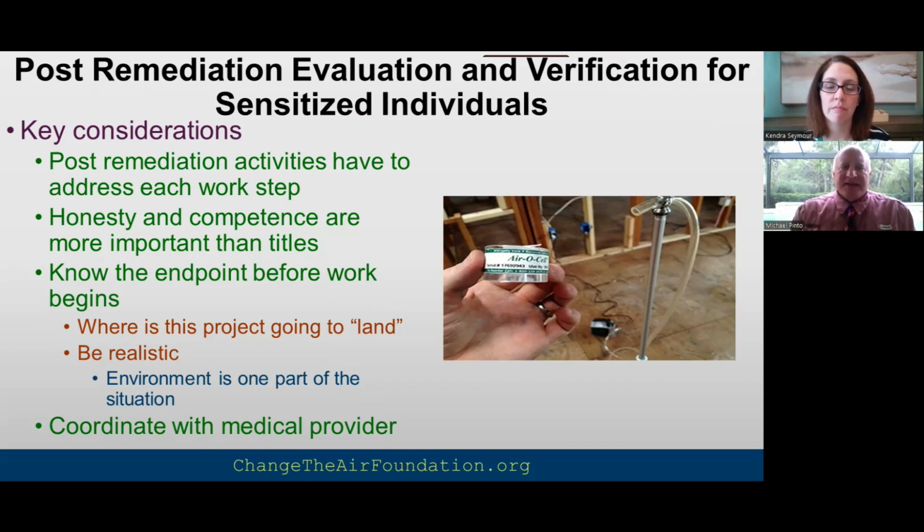The other thing, and that's the last big bullet point at the end in green, is that whatever testing you're doing as a sensitized individual, you want to make sure that you're coordinating some of that with your medical provider. Because, for example, as an IEP, I still may like spore trap samples like you're seeing in the picture there. Your medical provider may want an ERMI. Your medical provider may want a mycotoxin sample. I don't know, but whatever they want, I want to accommodate both as the IEP and as the client.